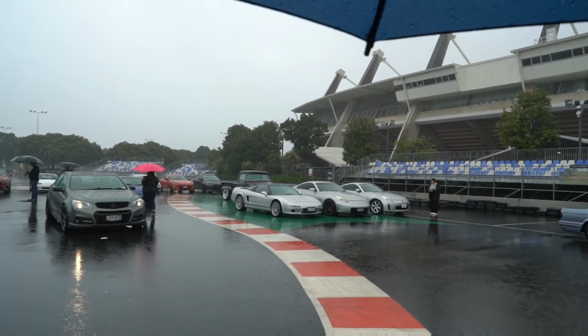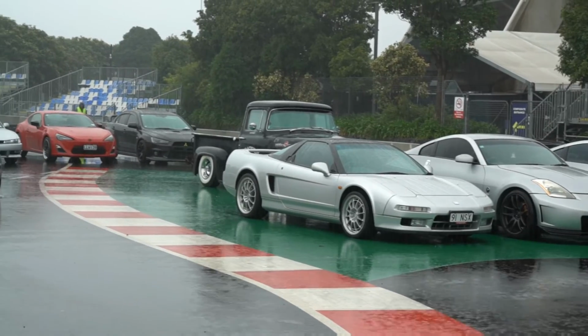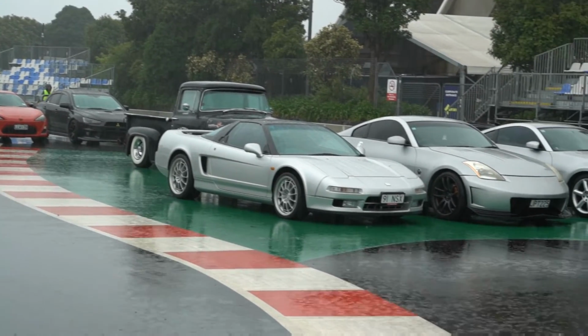And we've got a nice Honda NSX parked over there as well. Really good looking car, that one. Everyone's favourite sports car from the 90s.